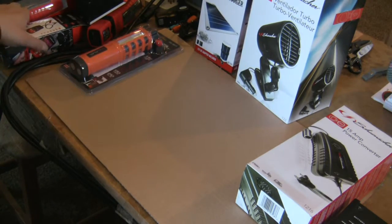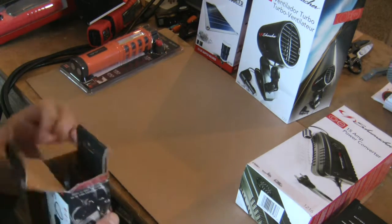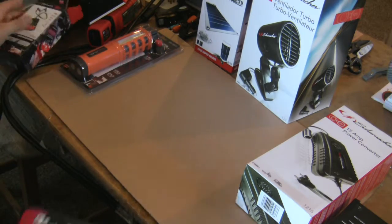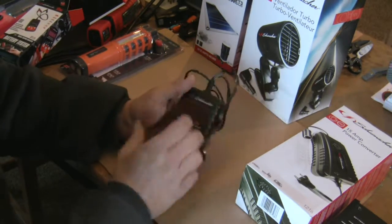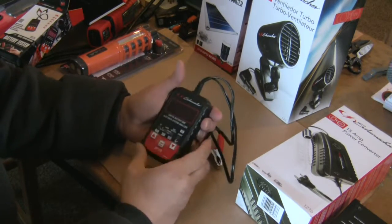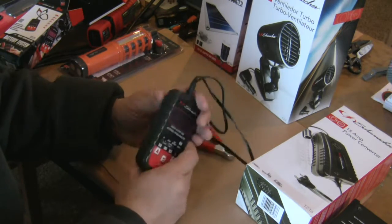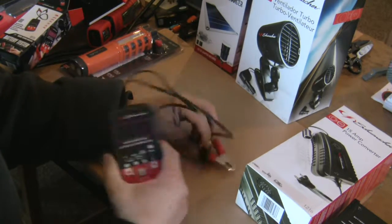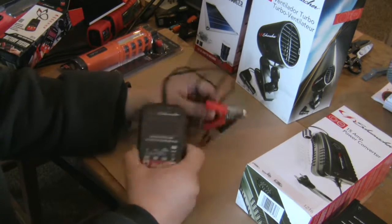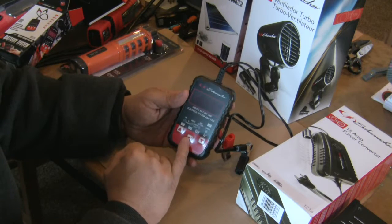Now, a couple more things here real quick, then we'll be done. Okay. Switching over to our astronomy side. But real quick before I do that, Schumaker, they've come out with a battery charger. It is absolutely the simplest device you could ever use. You hook the red to your positive, black to your negative. You simply hit the enter button, okay?